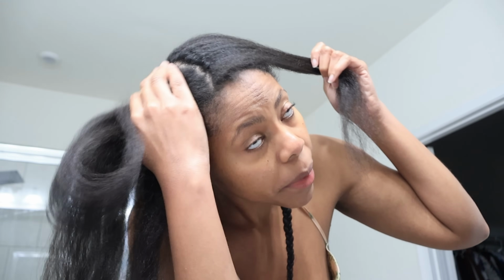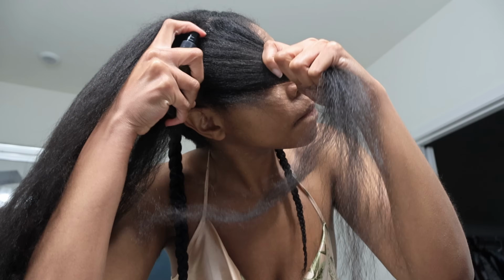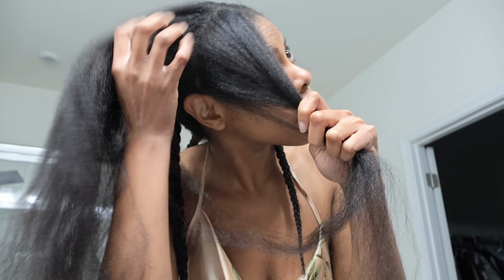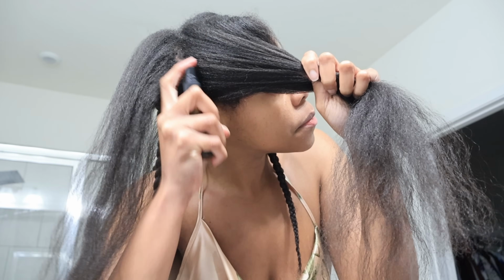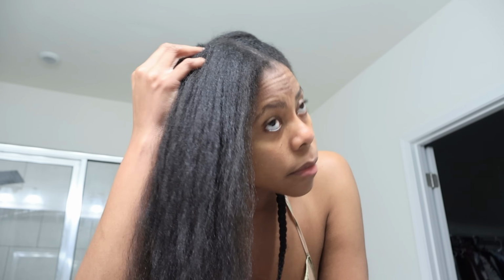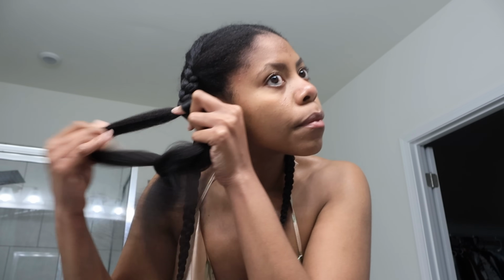So yeah, I was saying, when we spray rosemary or anything like that on our scalp, it's best to actually massage it in, because otherwise whatever we're spraying on our scalp is just going to sit there, and it's not going to be as effective as if we actually massage it in, get the follicles open, get the blood flowing. So I'm just spraying rosemary and fenugreek tea or water, whatever you want to call it, on my scalp, and I'm massaging it in. I have already done the other three sections of my hair, so this is my final one. I'm just showing you guys what I did.